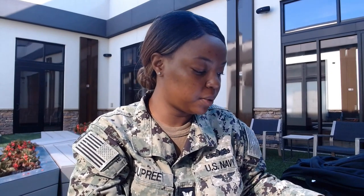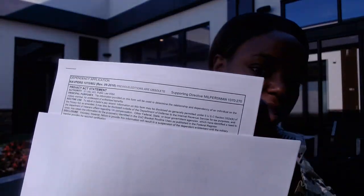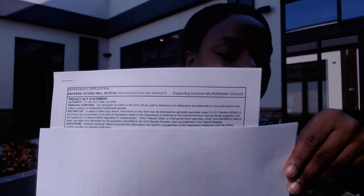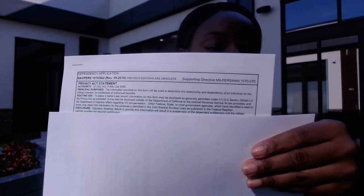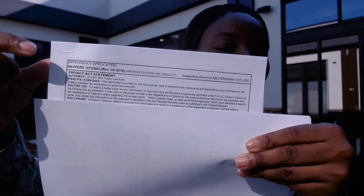So anyway, let me show you. This is what it looks like at the top. This right here is what's important for you to know. My bad, y'all, I'm using my webcam. So NAVPERS 1070/602, and then on the back side, it's really two forms.